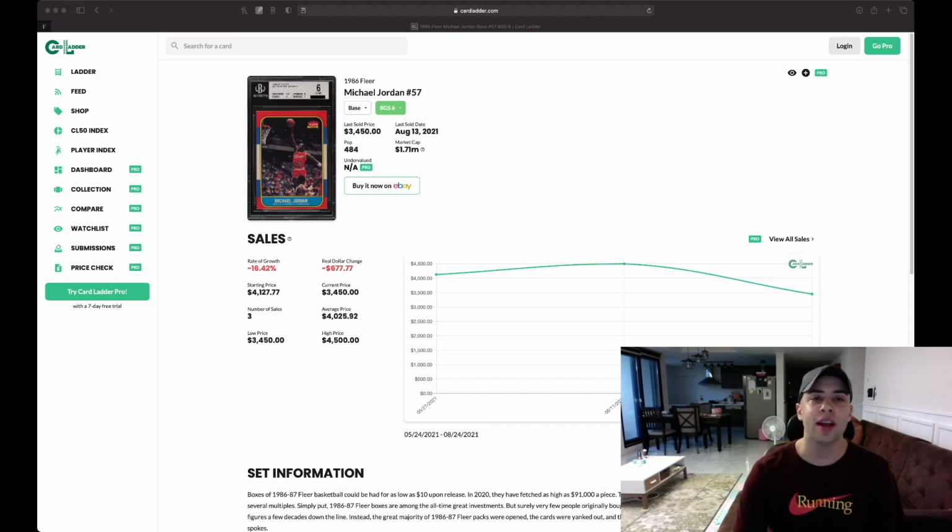So as you can see right now on cardladder.com, this card right around $4,000, right, in May time frame, went up to about 4,500 and it's starting to come down, and it's right around $3,400 for the last sale. And I would say this card is at a pretty low point. This would be a nice grab right now to go ahead and purchase this and hold it into your collection forever, or keep it whenever you want to sell it 5-10 years from now.